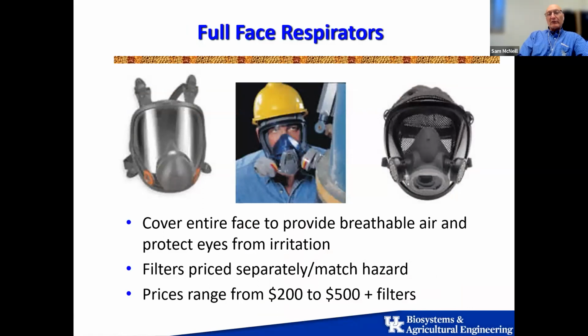Full face respirators are, I'd say, the next level of protection you might consider if you're going to be in an environment where the fumes might be a problem. Then you need to protect your eyes. This would preclude having to wear glasses. Well, it works well for folks that have contacts. Myself, I have to do something a little different. But these full face masks do give you good protection as well. You protect the face as well as the lungs.